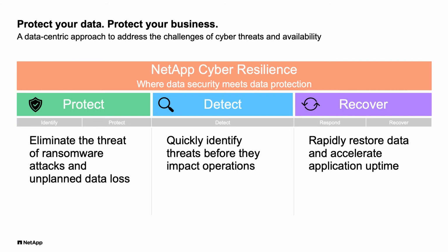A popular framework used to plan and prepare for cyber threats is the Cybersecurity Framework, published by the National Institute for Standards and Technology, or NIST. It includes 5 steps: identify, protect, detect, respond, and recover. NetApp has simplified this list to 3: protect, detect, and recover, and our portfolio of solutions offers unique value in each of the 5 and therefore 3 steps.